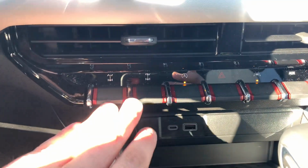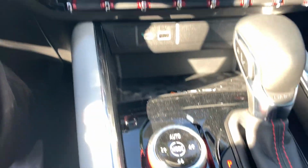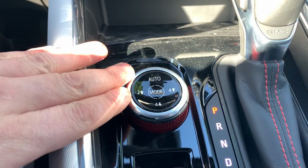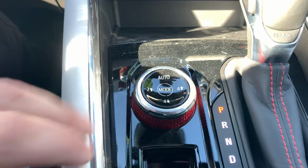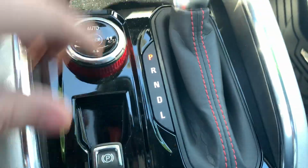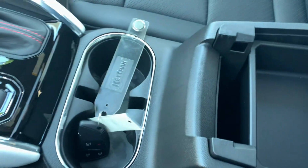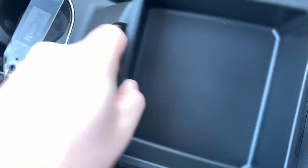And then, of course, you've got your front and rear axle lockers and disconnects there. Now, 4x4 mode, you can adjust those here. Most of the time, probably going to have it in auto, but you do have 2 high, 4 high, and 4 low if you want to get a little bit more aggressive. And then electronic parking brake, gear lever here, and then your center console, reasonably sized. Of course, you do have that cubby in there that you can pull out, and then there's this additional room with a 12-volt down in there as well.